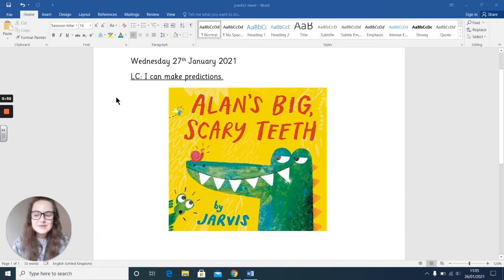And all I'm going to give you today is the front cover of the book. And from that, we're going to make some predictions about what might happen. It doesn't matter if your predictions turn out to be right or if they turn out to be wrong. It's about using evidence, using clues from the cover to think sensibly about what might happen in the story.